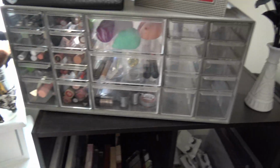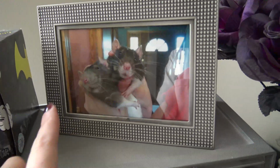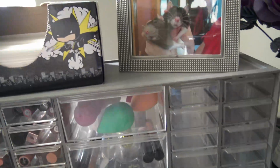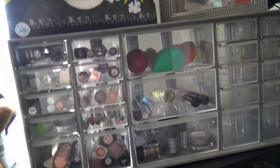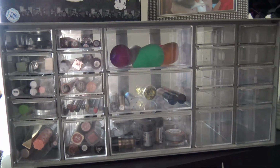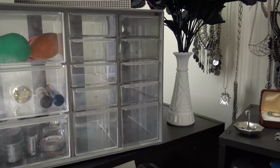And then over here is where I keep the rest of my makeup. So, tissues. You need tissues. These are two of my rats that are no longer with me, but I still love them. This one is Chai, this one is Cocoa Bean. And then this container thing is technically for tools. I got it at Goodwill, I think, but you can get it at Home Depot. It is awesome for holding little things. So I don't have enough to fill up this section, which is fine.